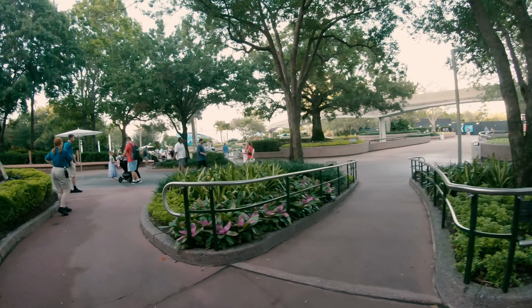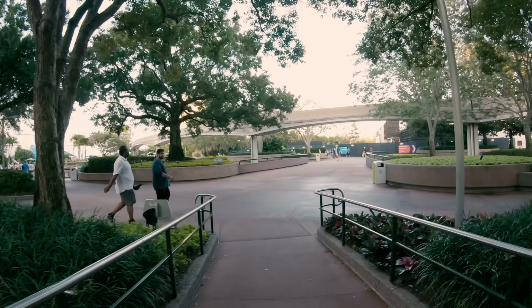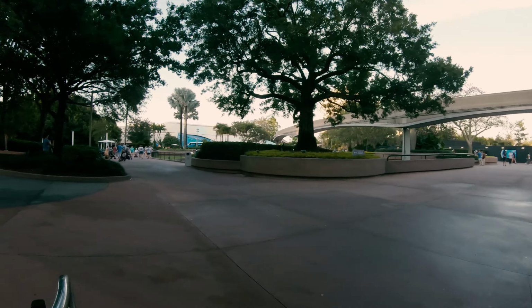Well, that's a quick look at the Land Pavilion, one of the few remaining original attractions here at the park, and still among my favorite ones.